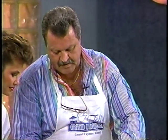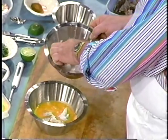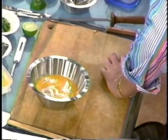So what I'm doing here, I dredge those lobster pieces in the flour, just like this. Very nice, very simple, no big deal. That's just plain flour, no salt, pepper, anything like that? Plain flour, no salt, no pepper. I put a little salt, a little pepper on the lobster when I put the lime juice on.